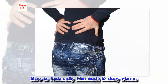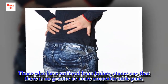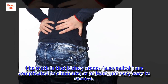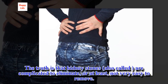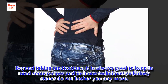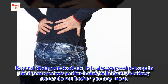How to naturally eliminate kidney stones. Those who have suffered from kidney stones say that there is no greater or more uncomfortable pain. The truth is that kidney stones are complicated to eliminate, or at least, not very easy to remove. Beyond taking medications, it is always good to keep in mind some recipes and in-home techniques so kidney stones do not bother you anymore.